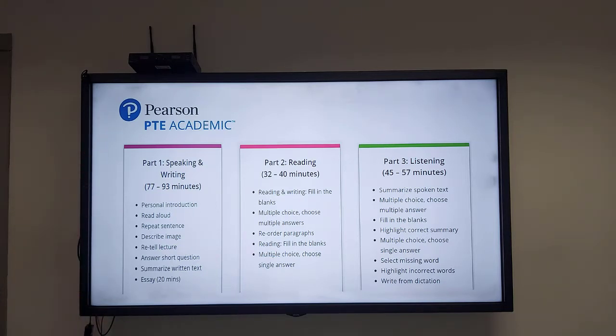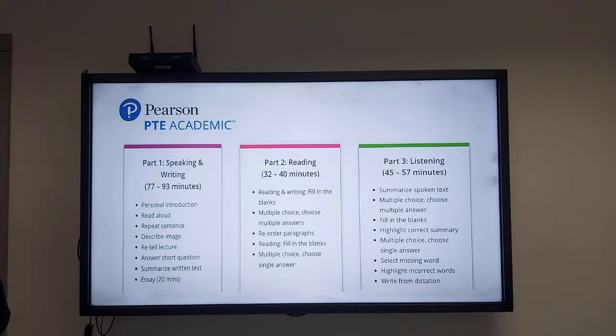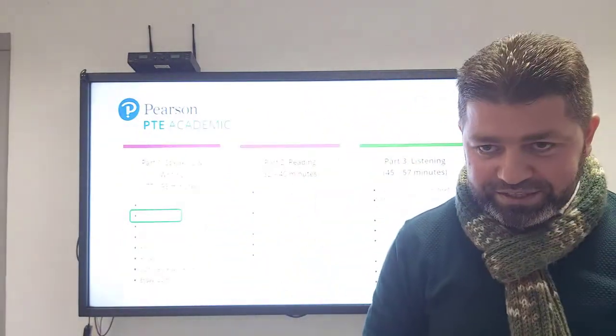As you see, here we have so many points to discuss. We have the personal introduction, read aloud, repeat sentence, describe image, retell a lecture, answer short questions, summarize written text, and finally, write an essay. Today we will just take one of them only, which is read aloud. Can you imagine it or not, guys? In this test, they just show you something and you're supposed to read it.